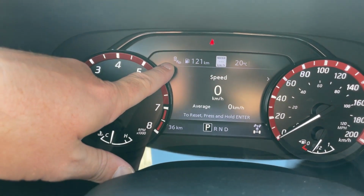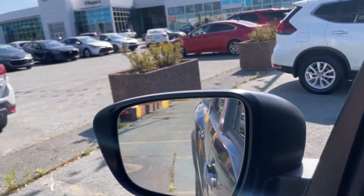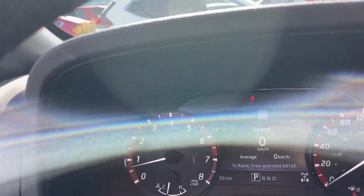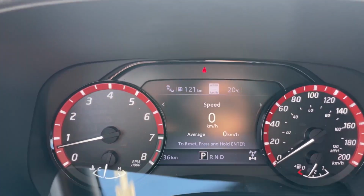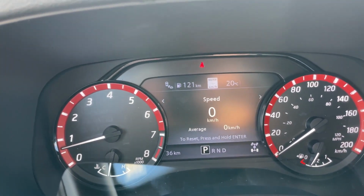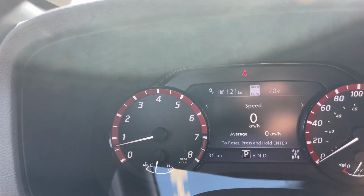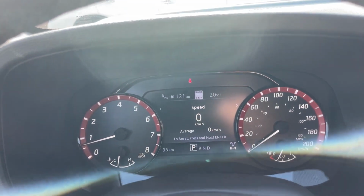This is for my blind spot warning. Now, I have the exact same icon out on my mirrors out here, which I can see right there. And when there is a vehicle in your blind spot, that's going to light up out on your mirror. This one here is not going to unless you hit the signal light. So if my driver's side is lit up and I signal to go left, out on the mirror it's going to start flashing. It's also going to flash down here as well, just to let you know.